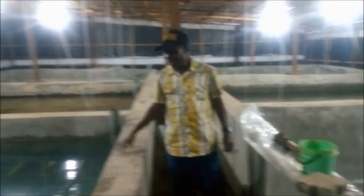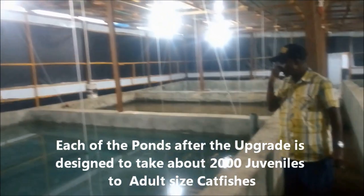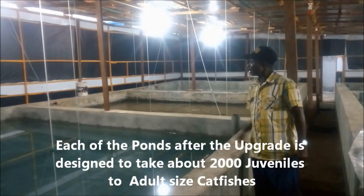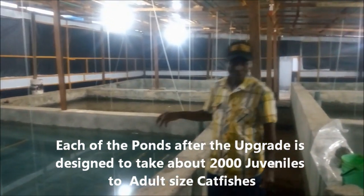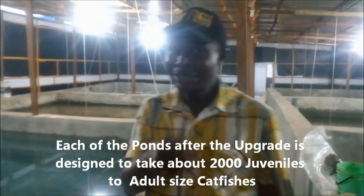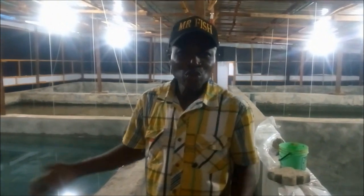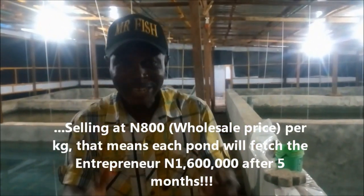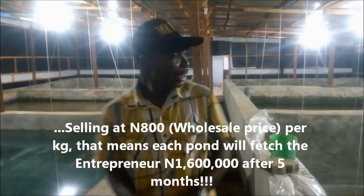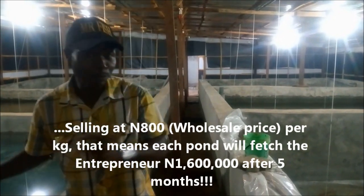This pond is about 4 meters by, I think, 4 by 5, right? Now, to take 2,000 fishes going to 1 kg, selling at about 800 naira per fish, we're talking about 1.8 million naira. This might look like a playhouse, but what makes that possible? That's when he's talking about 100 fish per square meter.